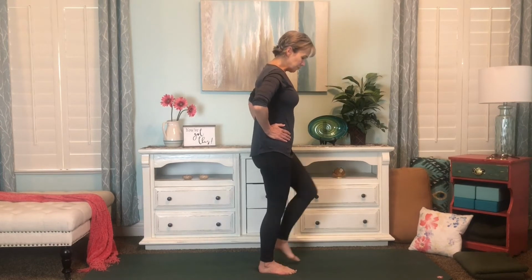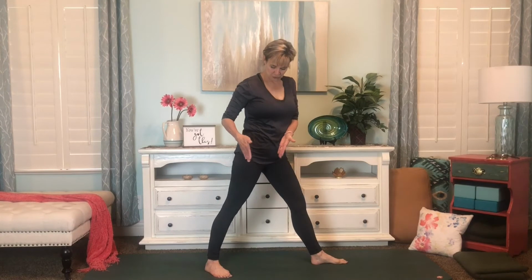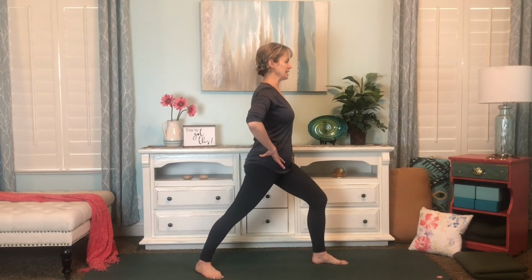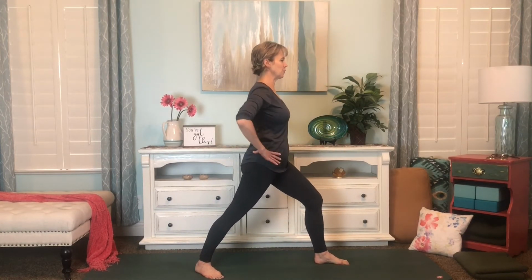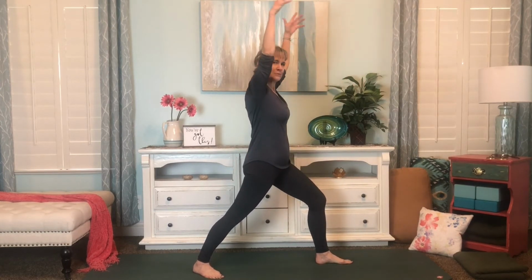Take one step forward with your left foot and a step back with your right. Rotate those right toes out to about 30 degrees, so they're mostly forward, a little bit out. Bend that front knee. We're coming into a warrior one legs. The hips are rotated forward. And then if it's comfortable for you, bring your arms overhead.